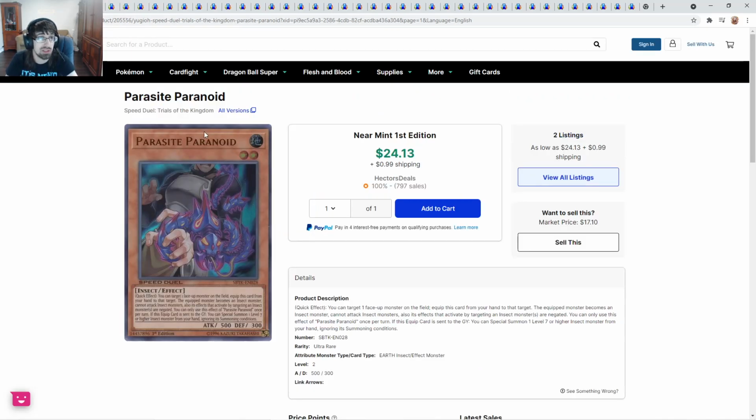Parasite Paranoid from Speed Duel Trials of the Kingdom. Now, this does have a common printing, but this is what people really like. So, it's a quick effect. You can target a face-up monster on the field, equip this card from your hand to that target. The equipped monster becomes an insect monster, right? It cannot attack insect monsters. Also, its effects that activate by targeting insect monsters are negated. You can only use this effect once per turn.